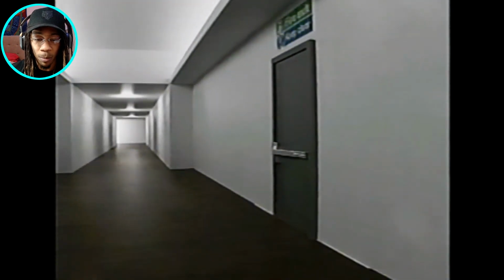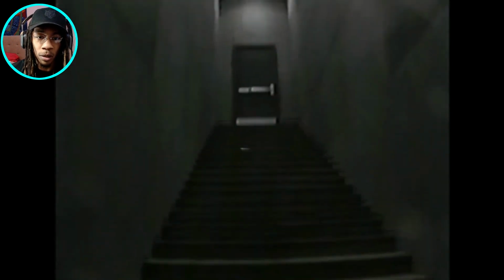My boy must have had some crazy hops, because damn, that was a far ass leap from what I seen. Ooh, some more stairs, man. It's like these rooms are getting worse and worse.